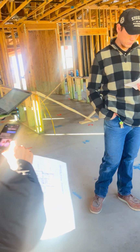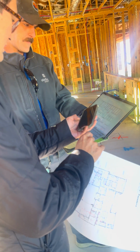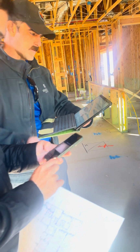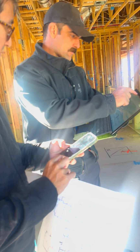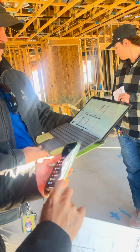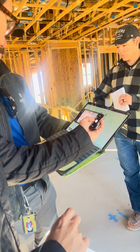I'll just do it real quick. Let me take a picture. Yeah, real quick. She'll definitely want to know. And then you want the electrical as well. Showing it right there. The other side on the inside corner.